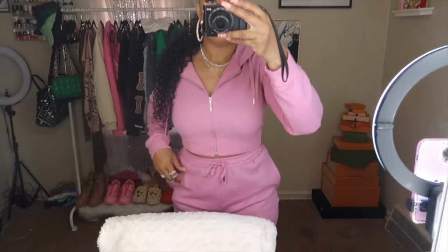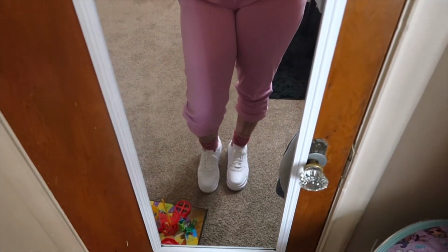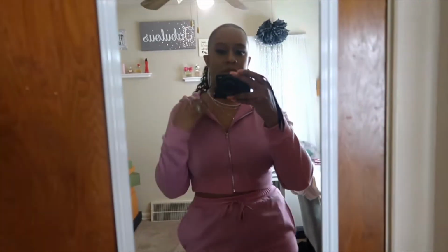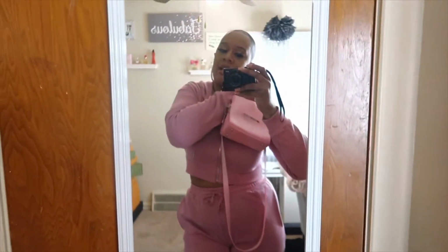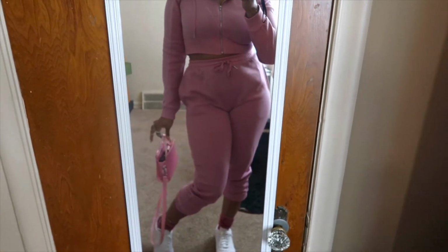Alright, y'all, so let me show y'all what I got on. Hold on, y'all probably can see it better here. So this is the little two-piece jogger set from Fashion Nova, my Gucci socks, Air Force One pixel. I decided to do my Brandon Blackwood bag. My earring stuck. Yep, so this what I'm wearing to the apple orchard, y'all. Cute and comfortable. So I'm about to head out. Alright, I'll see y'all later.